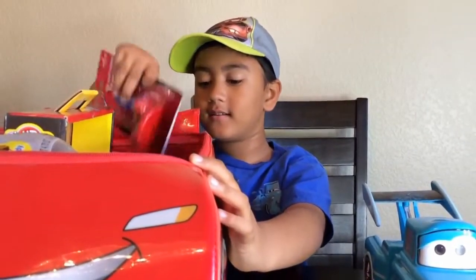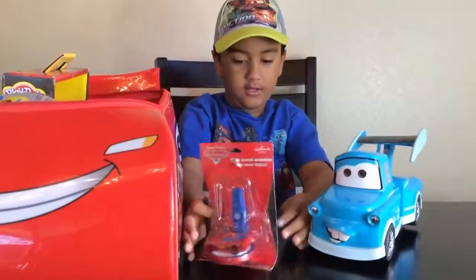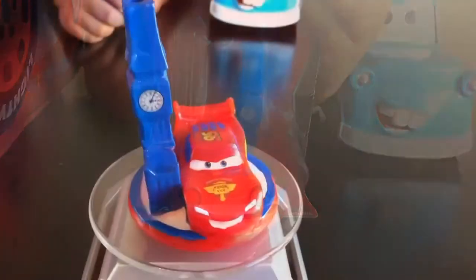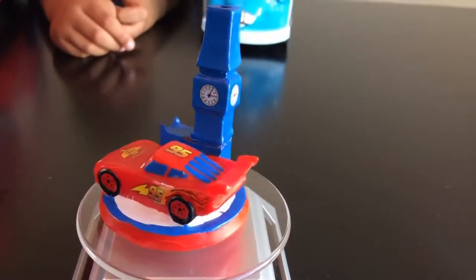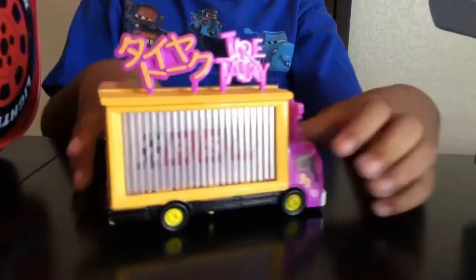So, open. All right. This is a Lightning McQueen candle. Oh, this is a cool one. Lightning McQueen, and it has a clock as well. Looks like McQueen and a London clock. What is next? This. Oh, this is an awesome truck.